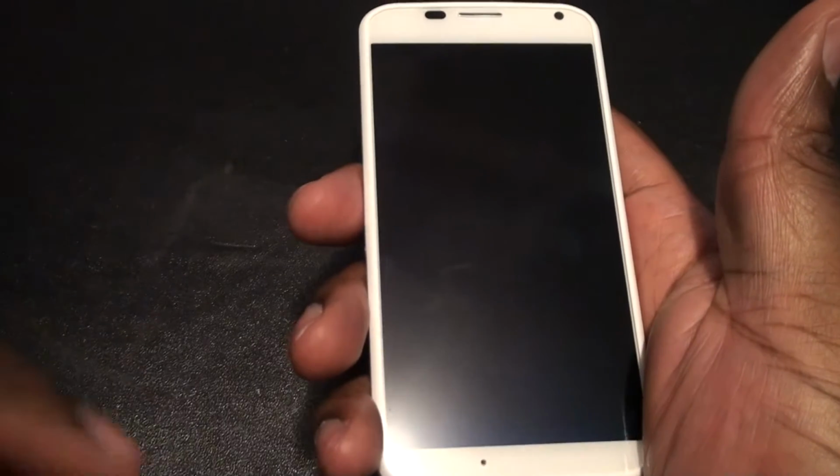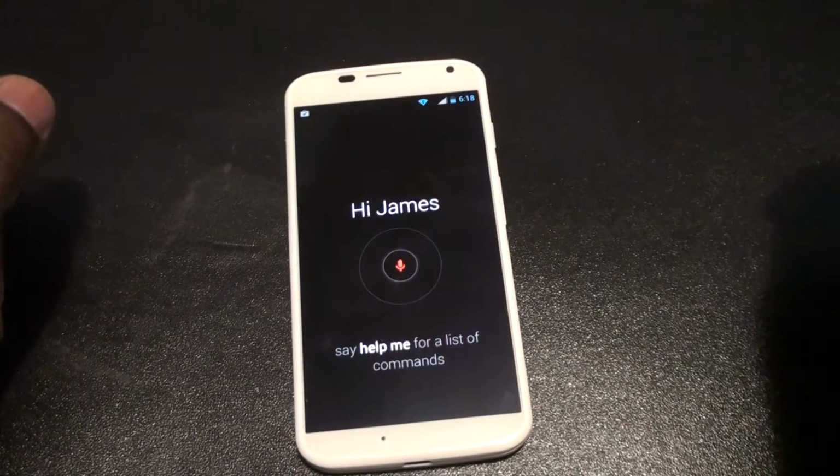I love the voice actions, how you can just go into the voice controls and start using them without the phone actually even being on. So I'll give a quick demonstration. Okay, Google, now make me a sandwich.